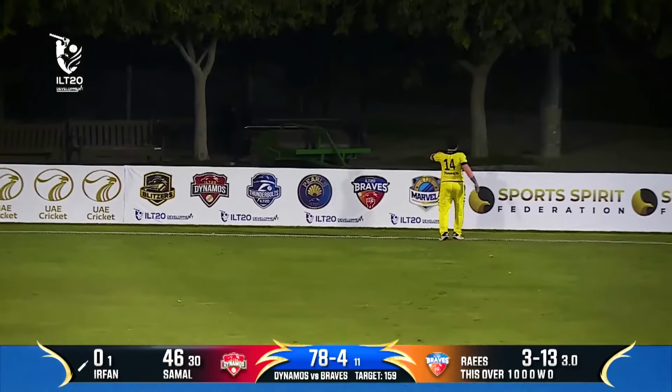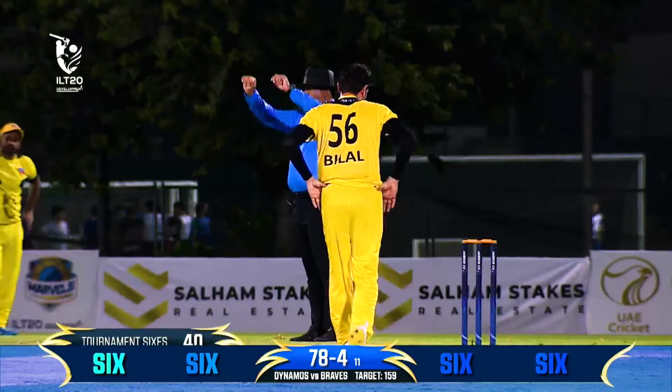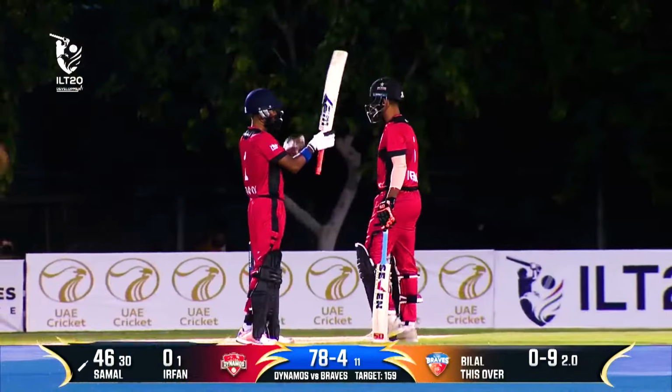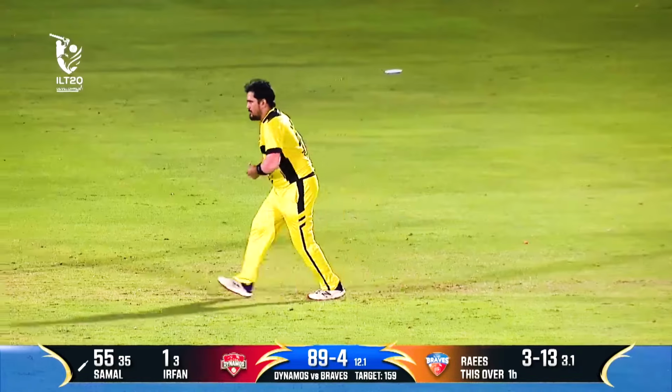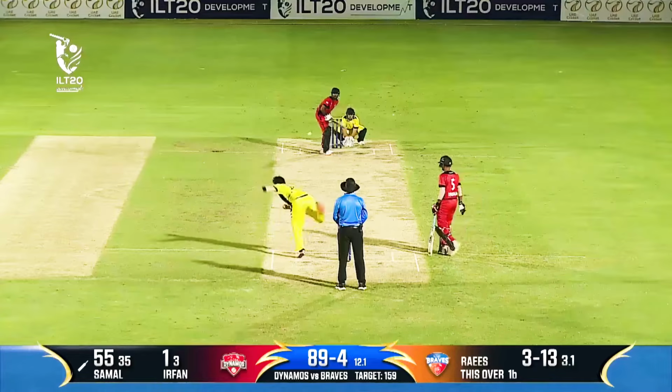Well, that's taken the leading edge and that's gone all the way for a maximum. Can you believe that? It has been a very lucky night for Samal and it is continuing here. Well, it's tournament six number 40. And what a six it is. Ali Shan experience as well. Just lost the plot there.